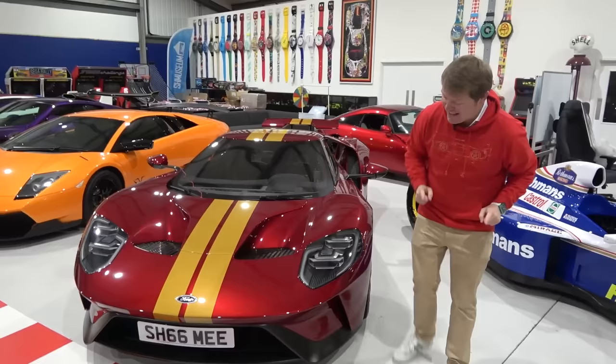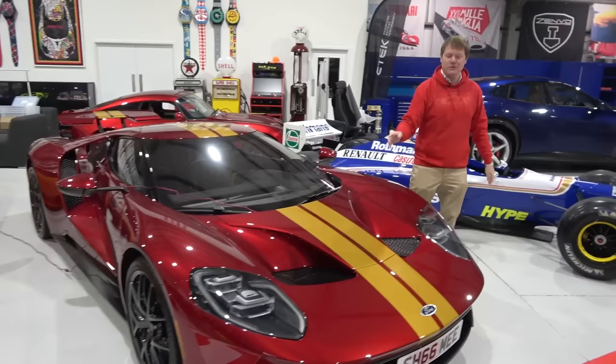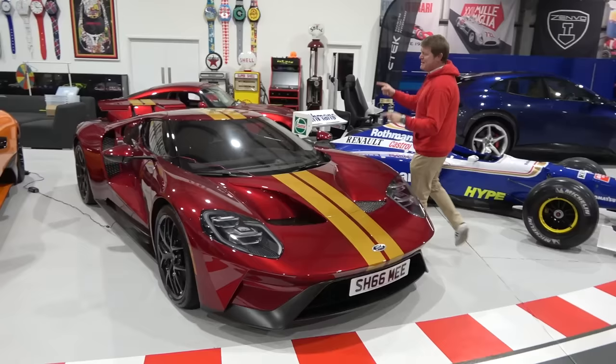I mean, this is the American supercar. It's here because of Ford winning with the GT40 in the 60s, the American team winning at the 24 Hours of Le Mans. That's why they made this thing. I had so much fun with it back 5 years ago now, when I flew it over to New York, started a journey. But this time around, we're going to be doing things a little bit differently.